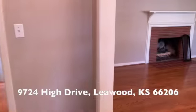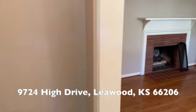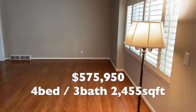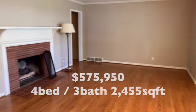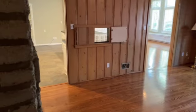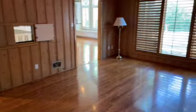Check out this gorgeous ranch home in Leawood, Kansas at 9724 High Drive in the Leawood Estates subdivision. It has 4 bedrooms, 3 baths, and just about 2,500 square feet. Listed right above 575. It features hardwood floors, spacious kitchen, vaulted ceilings, wood-burning fireplace, lots of natural light, large master suite, walk-in closet, and more. Now, go check it out.